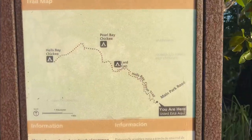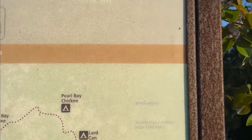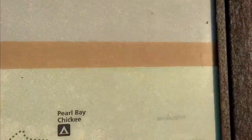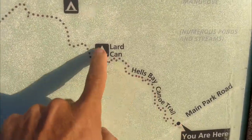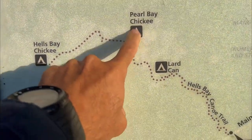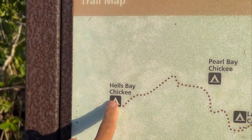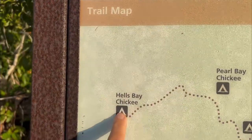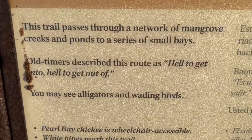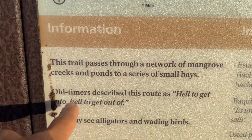This right here is the map. And it says 3 miles to Lard Can, which is this one from here. Then 3.5 miles to Pearl Bay. Those are the chickees. That's a land camping site. And then the last one is 5.5 miles. And that's why they call it Hell's Bay.